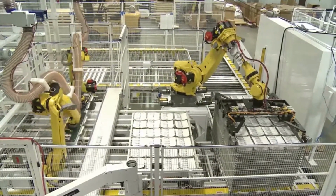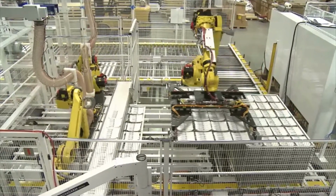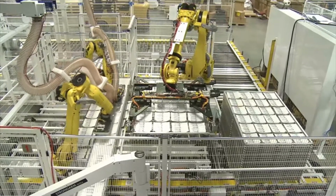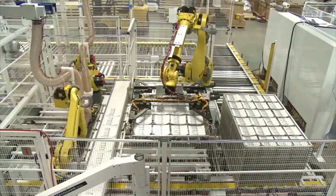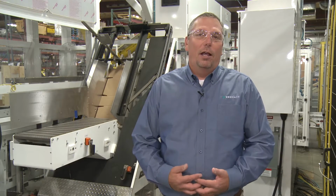This is another example of a custom solution designed by Brenton to accommodate the customer's needs. Please let us know if you have any more questions about this cell or if you would like additional information. Thank you. So with all our solutions here at Brenton, they can be customized to your application.